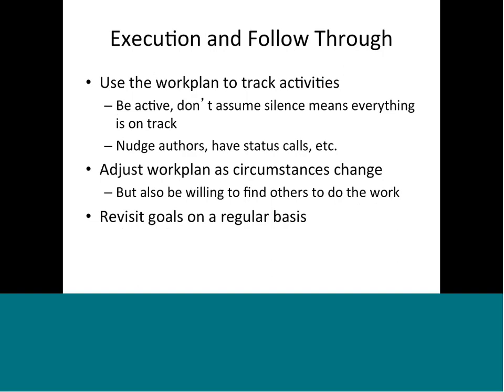So in terms of execution, use the work plan, track the activities. Don't assume that silence means everything is okay, because in many cases it means they're so busy they're not paying attention. Nudge the authors, have status calls. The important thing is as you're working through things, adjust your work plan as circumstances change, and it's going to change. If necessary, recruit other people to help you do the work.